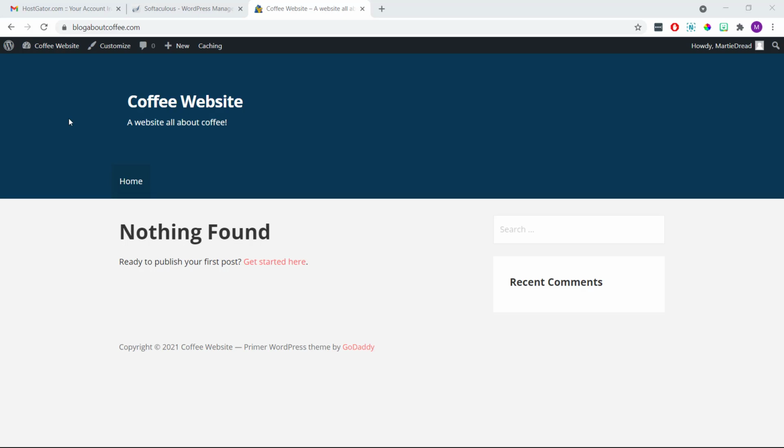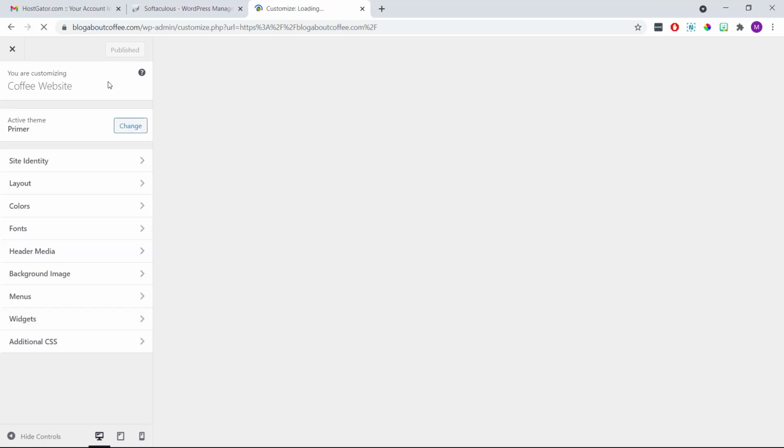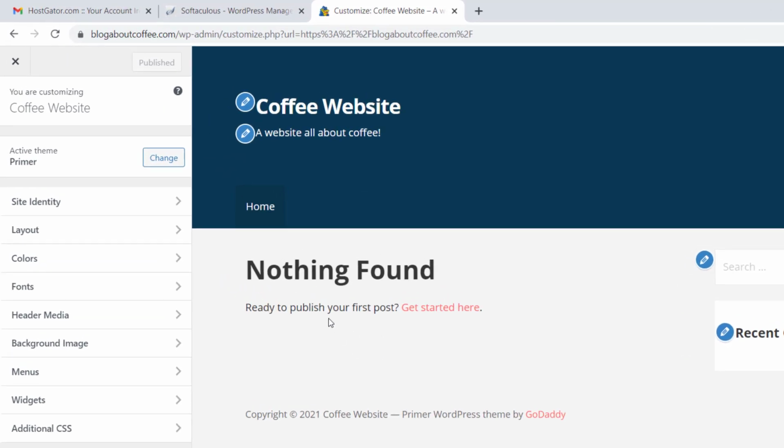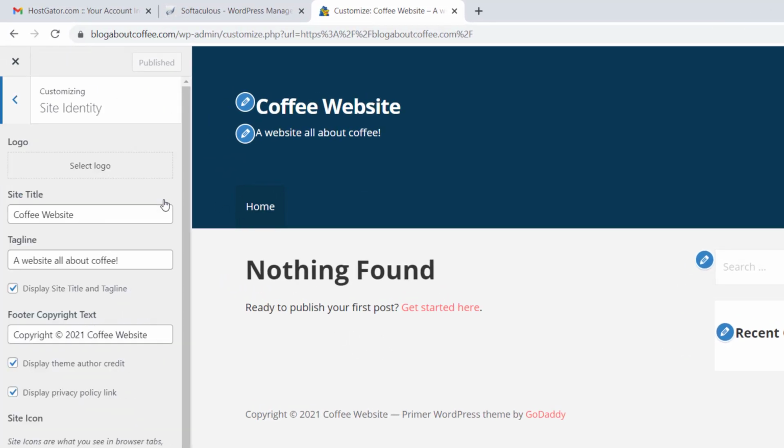So to start customizing our theme, we simply need to click where it says Customize at the top. This is going to open up our different theme options on the left, and then we'll see a live preview of our website on the right. Then if we click into the first option on the left, which is Site Identity, here we have the option to change our site title and tagline if we want to.